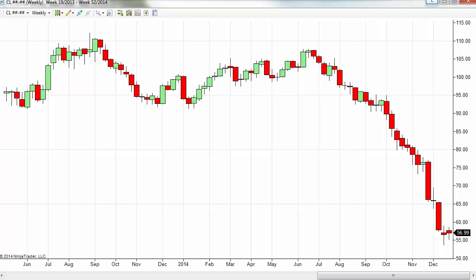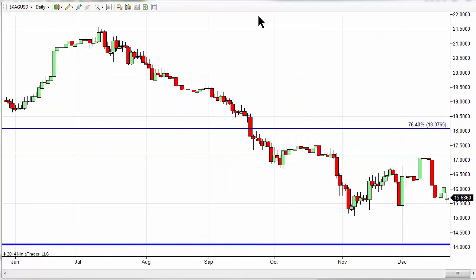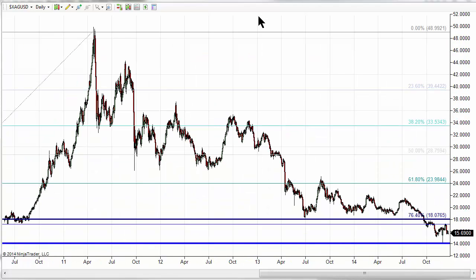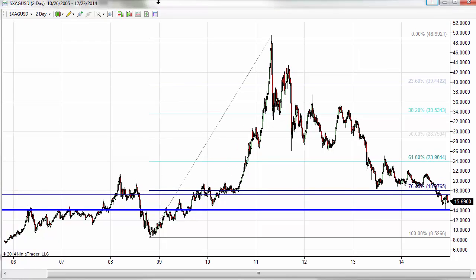Last, let's take a look at silver. And the real key with silver is whether or not it's actually going to trade in sympathy with gold, which is under pressure, or sympathy with the equities markets because it is an industrial-based metal. Now, when we go ahead and we compress this, let's do that a little bit. And all I've done is converted it to a two-day chart so we could get more information onto the screen.